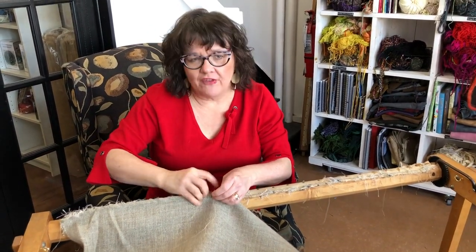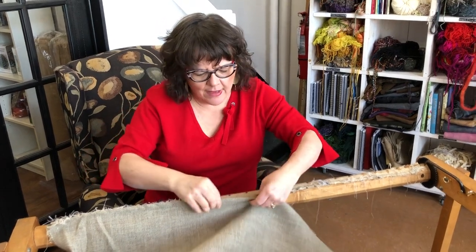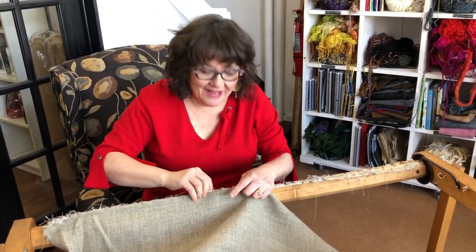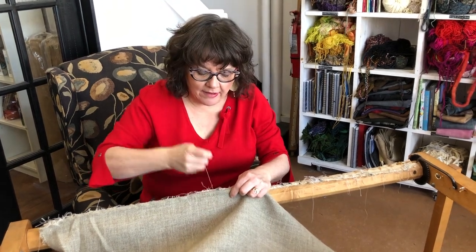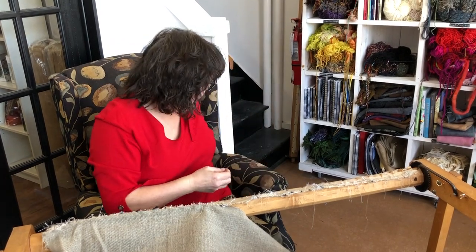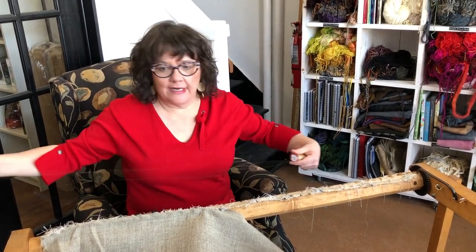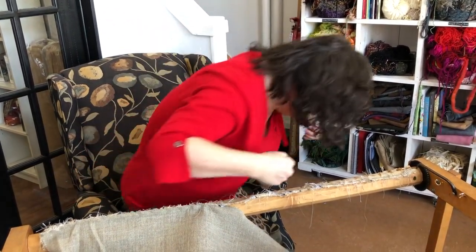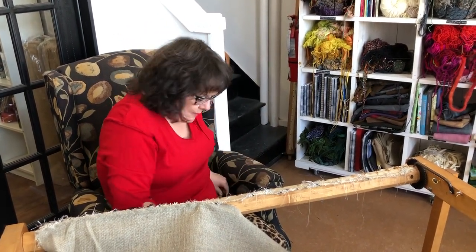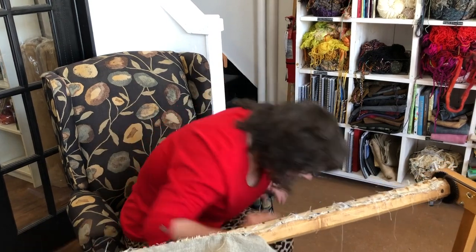I wish I could sew this faster so I could get at the hooking, because you know what's happening right now with me? I'm getting really excited about drawing something on here that I'm going to hook. And that's what happens to me: I'll get really excited about doing some things for my work.